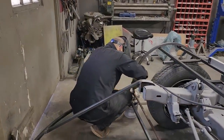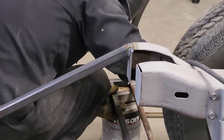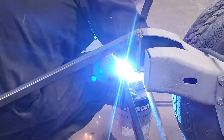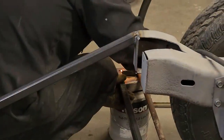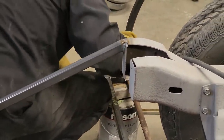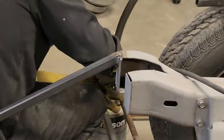Got a gap on this side. It's flush fitting. Got a nailer. Beautiful. All right, I'm gonna walk that one on.